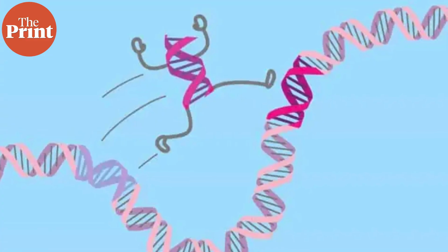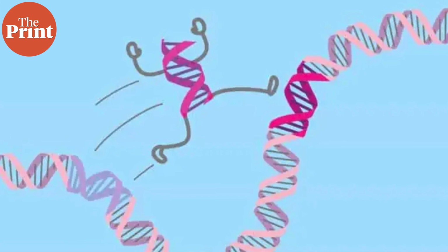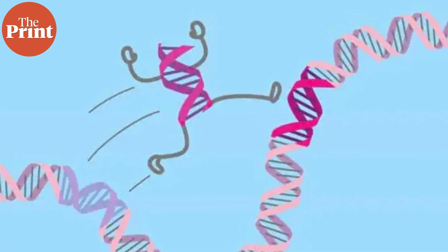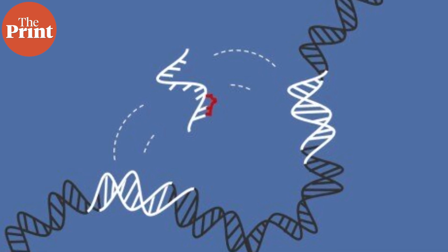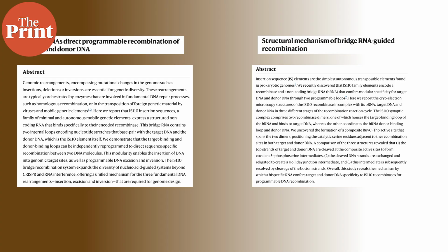It utilizes mobile genetic elements or jumping genes, which cut and paste themselves into genomes all over our bodies and are present in all forms of life, and they perform on-the-go DNA manipulation in all living beings every day. The findings are reported in the form of two papers characterizing the discovery. One talks about the working of the RNA bridge, the discovery, the molecule itself, and how it can be reprogrammed as needed. And the other paper talks about the structural mechanism behind the discovered recombination ability of these genes and the steps that they break down into.